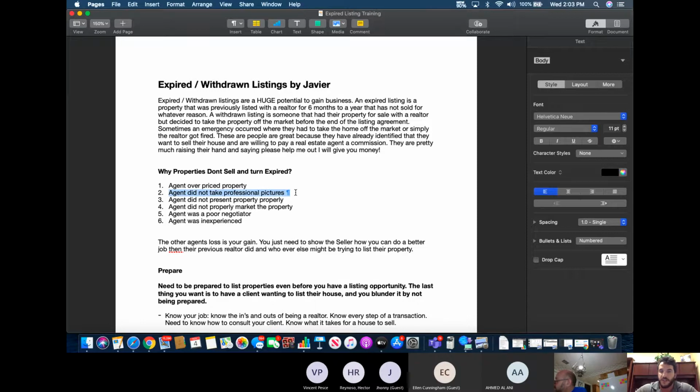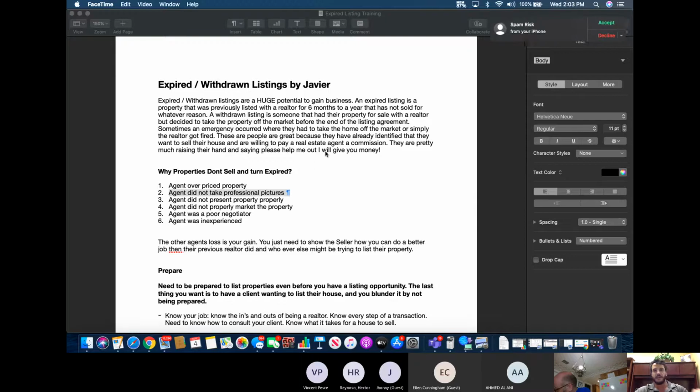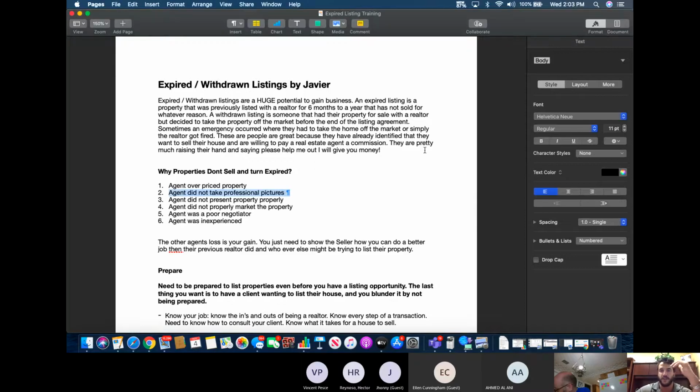Two, agents not taking professional pictures. I'm sure you guys have seen listings on the MLS where the pictures are just horrible. If the seller is going to pay us a full 5 or 6% commission, let's take the extra $200, $300 to get professional pictures. It's going to make a huge difference when you're trying to market this property. Because nowadays, professional, nice photography is the first thing potential buyers are going to see online. That's what draws people to click on the listing, inquire on it, and schedule showings, and obviously the more showings we get, the better offers we're going to get.